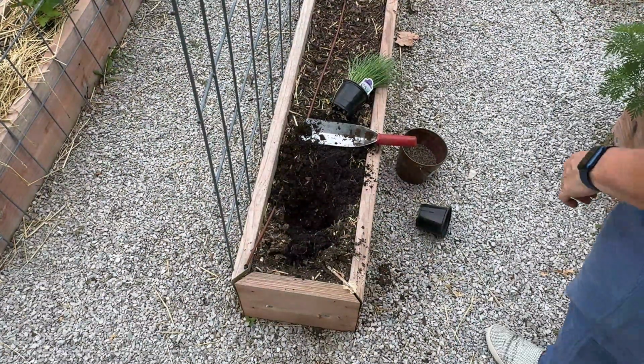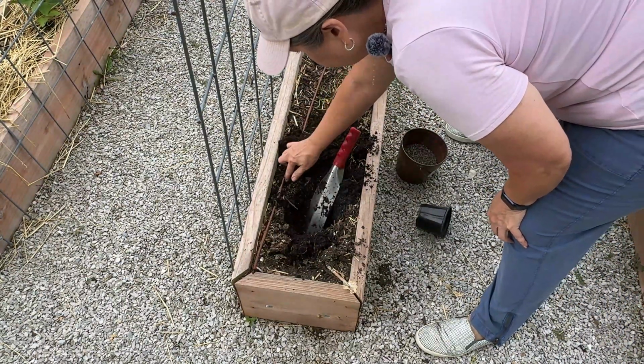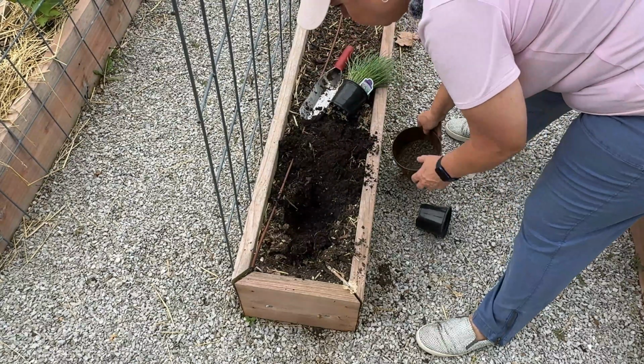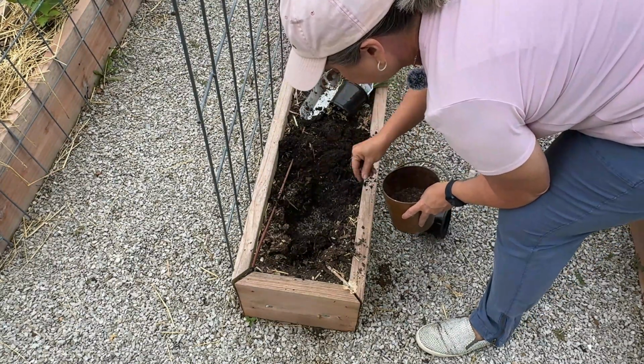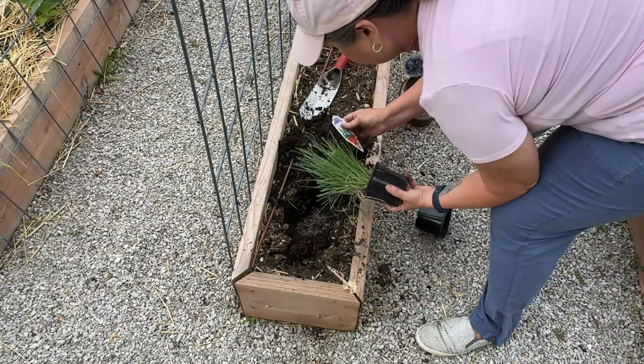Time to pop in the other chive, and so move the drip line out just a little ways, dug a little hole here. Let's toss in some Biotone starter fertilizer. Ooh, I see lots of earthworms, which is an excellent sign of healthy soil.